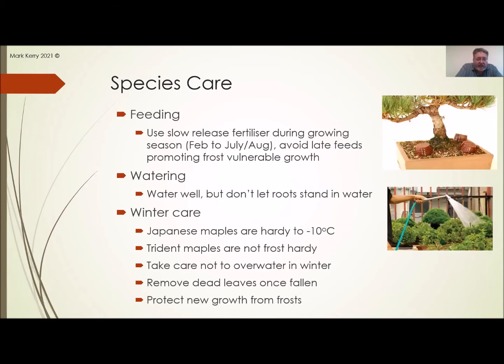In terms of feeding, when the tree's active, you can start feeding. Obviously this isn't a maple, it's a pine, but you can add fertilizer in baskets to stop birds disturbing them. Me personally, I use a slow release fertilizer. I actually use a Japanese one called Naruko, which I believe is a mixture of a chemical and an organic fertilizer. It releases the chemical first of all, and then over the next month, it releases the organic slower, so you can give that less often than you would with a traditional organic fertilizer.